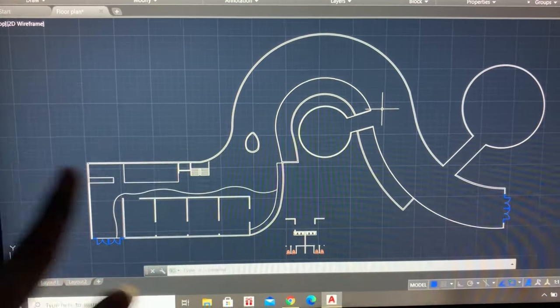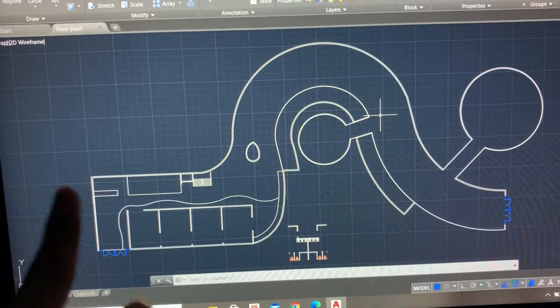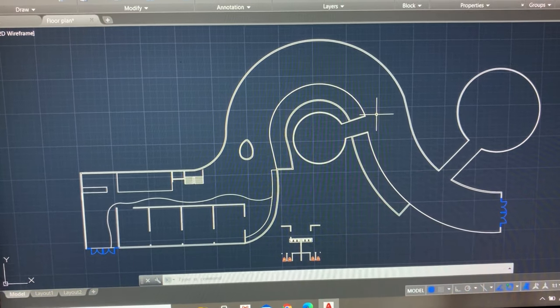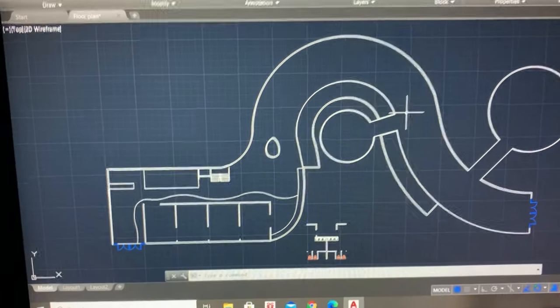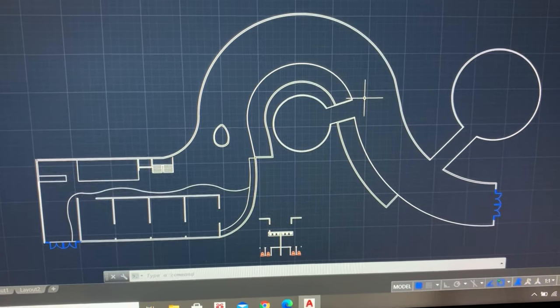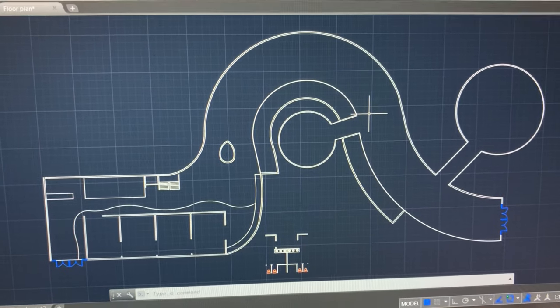Disclaimer, dili ko jud ko maayo. I am just experimenting since this is my first time designing a really big space. Ako jud kay ni siya nga area. So if you guys don't know what this is, this is actually a water conservation and awareness center.